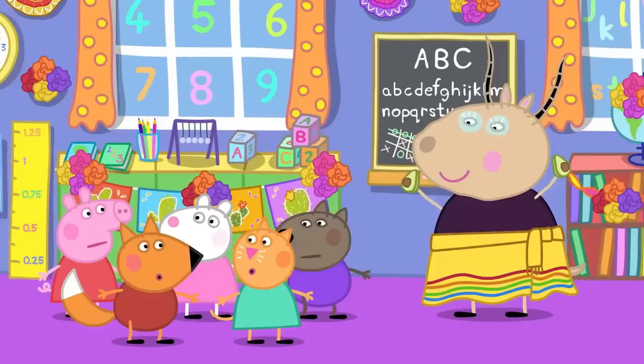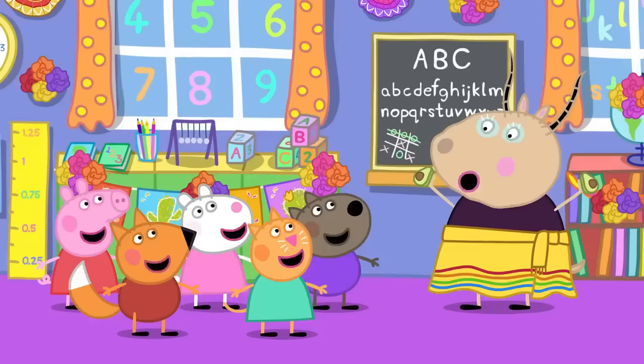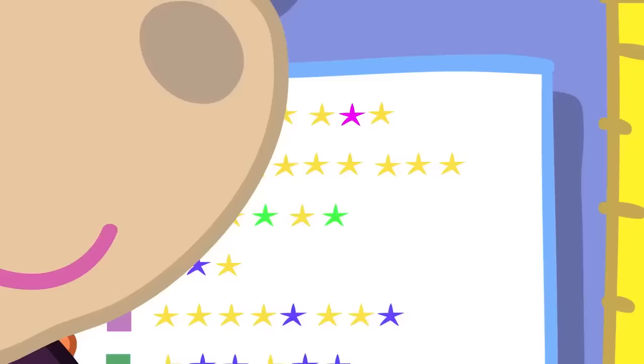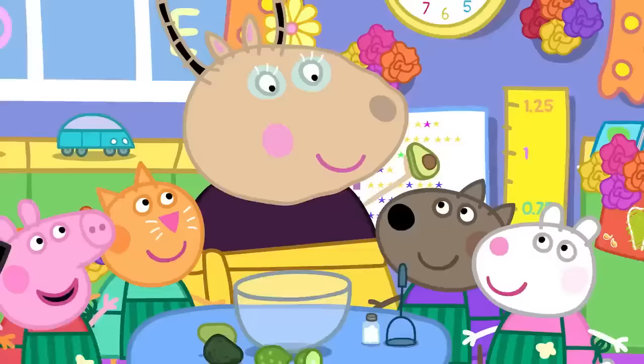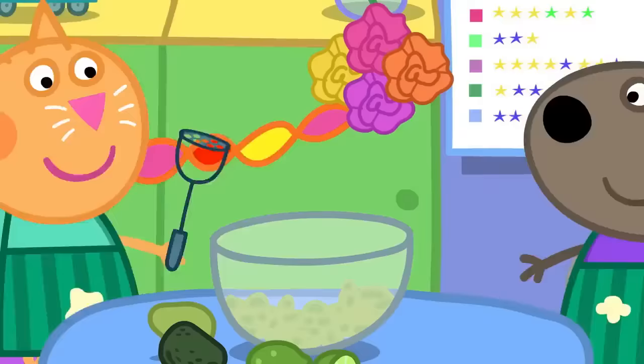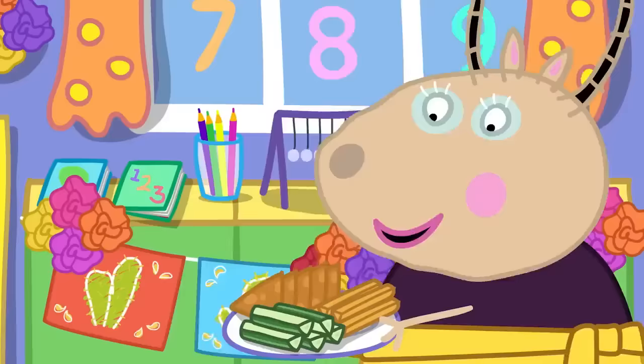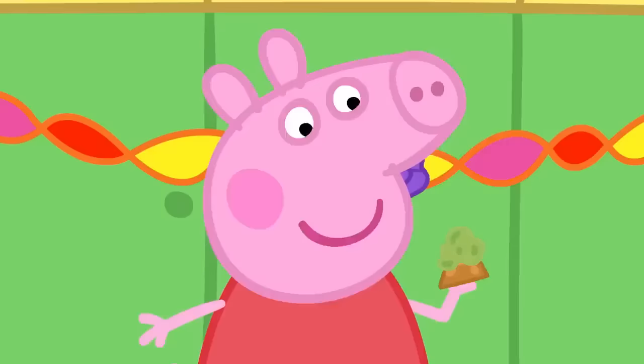Guacamole. It's a Mexican treat made of avocados, and you eat it with carrots or cucumber or special crisps called tortillas. Guacamole. Madame Gazelle is peeling an avocado and adding some lime juice and salt to the bowl. Now we just need to mash it all together. Would anyone like to try some guacamole? Yes, please. Delicious!